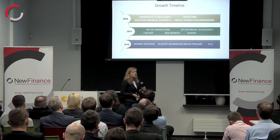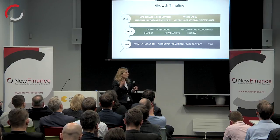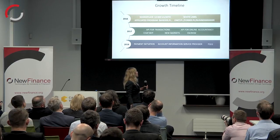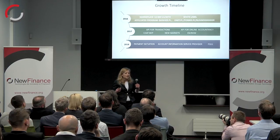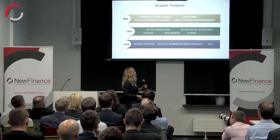A completely new tool for small and medium entrepreneurs, which would enable them to make the best transaction with many international money operators in one system, in one click. The next thing we are currently working on is an API for online accountancy services. So imagine how easy it would be to pay an invoice with one click with our currency exchange module.